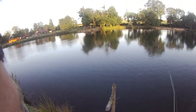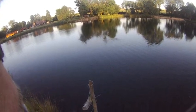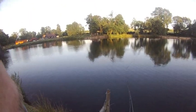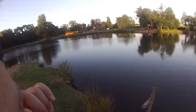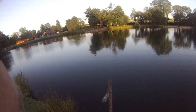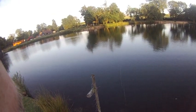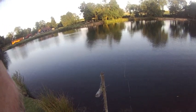Okay, here we go. Let's go on to that big fish that we saw. He came up, showed himself. He was chasing something, so let's see if we can get him to chase this. We're in the zone. Give it a chance to sink. Going to go down. And let's retrieve. Let's move it.